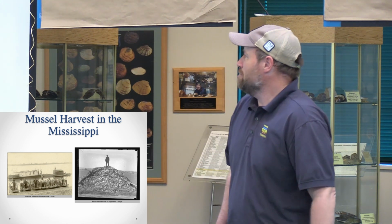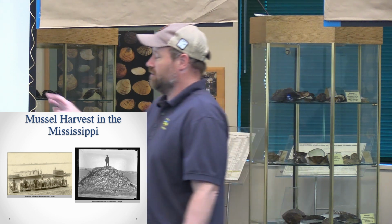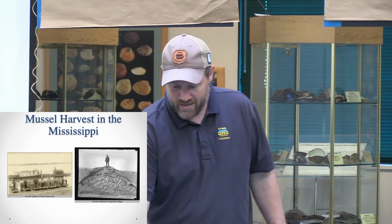You can see the massive amount of buttons, or mussels, these people took out of the river. This was the lifeline of people. This is how you made money, how you fed people in this area. This is the Great Depression. This is how you put food on the table. And it was a great economy. Another line from Terry Eagle, the former director there, was the gold rush of the Midwest, I think is what he coined it. And it really was. It really was.